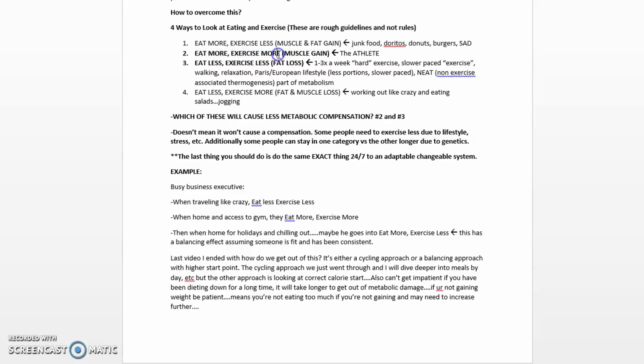But if they don't eat enough, then we're going to wind up in this scenario down here, number 4, where you actually start losing muscle and metabolism stalls. All right, so the key thing here is there is no "this is the answer for everyone" approach. But the big thing we need to understand is the last thing you should do is the exact same thing 24/7, because your body is always adapting and changing, right?